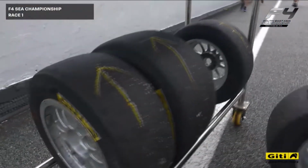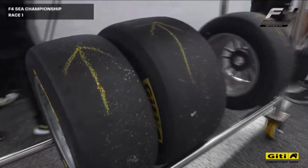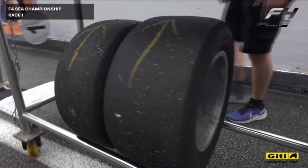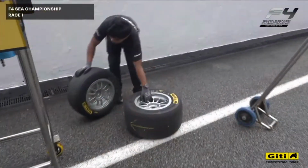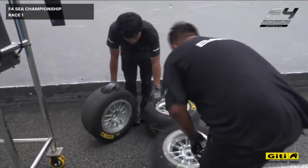Looking at the rain clouds up over the far end of the circuit, there are still quite a few of them. So wet tyres would be a safe bet. But this is Malaysia. It's hot, it's humid. The track drains and dries very quickly indeed here. So if you go on to wet tyres now, you might find that in 5 minutes' time, slick tyres might be the way to go. So this is a tough decision then.